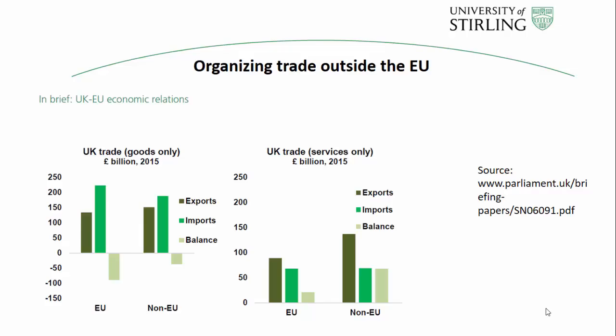In this third and final part of the lecture, I want to look at how trade might be organised if the UK were outside the European Union. Now, Britain has strong trade links with markets outside the EU, as reflected in the UK trade figures we have seen before. If we look at these again now, what they show is that exports of goods to the rest of the world are greater than to the EU.